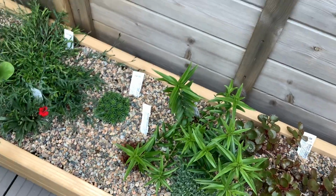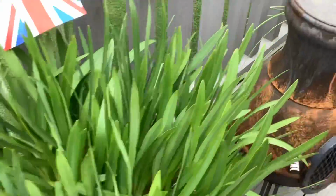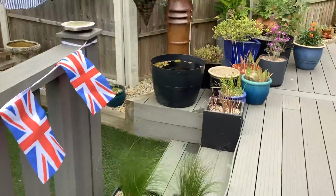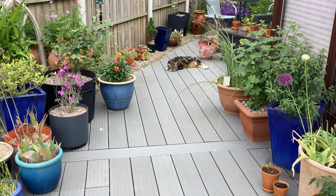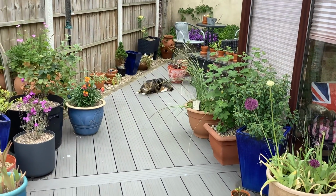So that's it. That's an update of the garden. I will keep you posted, literally, if anything else exciting occurs. You can see Mungo is looking very underwhelmed by everything. He's not a gardener. He just likes to lie in the sunshine.